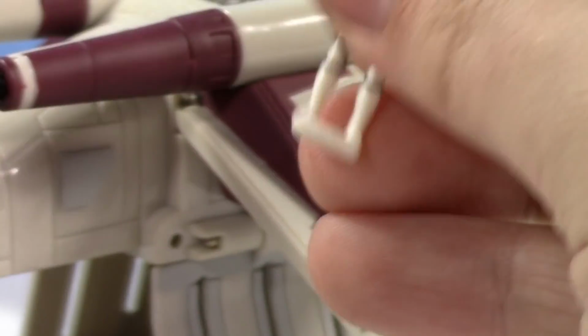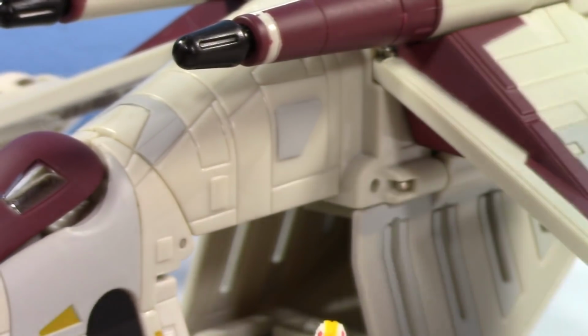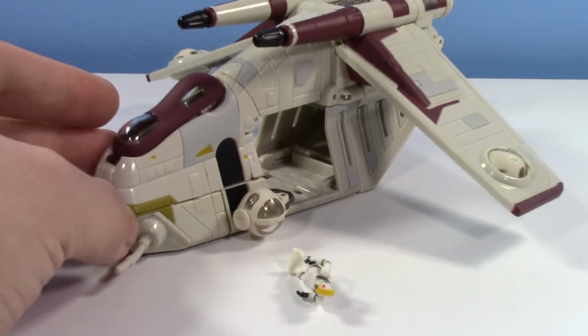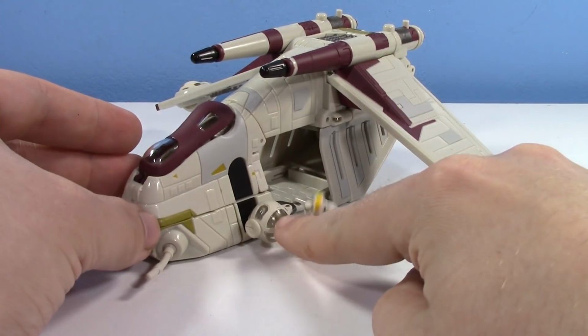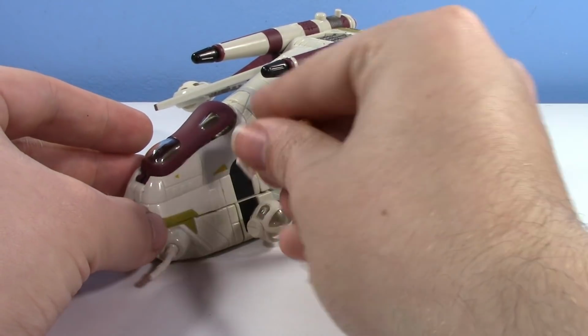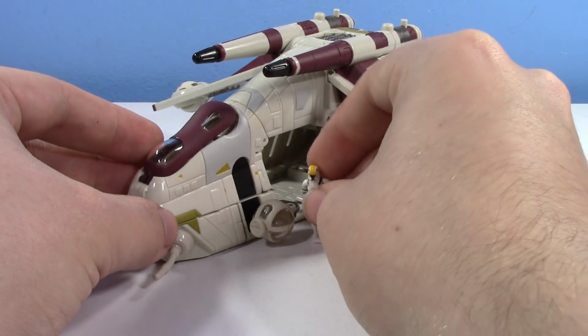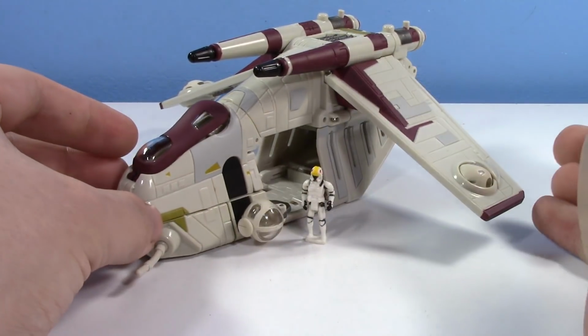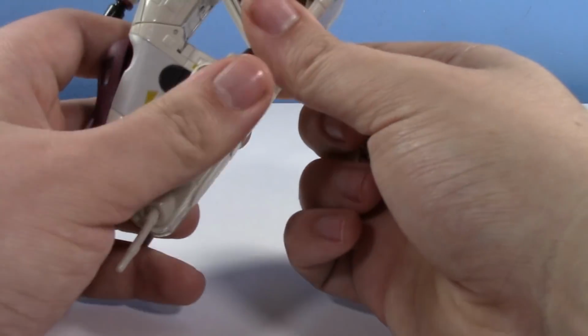This guy, he can go in the cockpit. He's obviously too large to actually be in scale with the gunship. Even at this scale, he's still too large. A trooper should be able to fit in the little bubble there, and there should be two troopers in there. He's like twice as large as he should be, honestly. But that's okay. And he actually can interact with the gunship in another way.